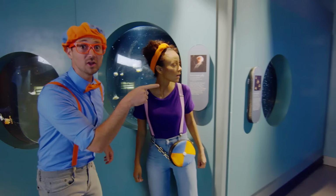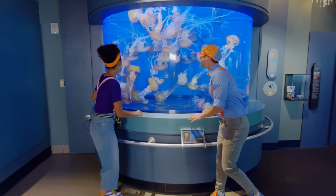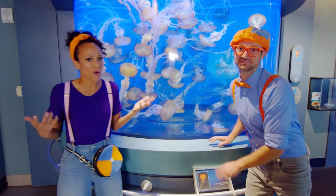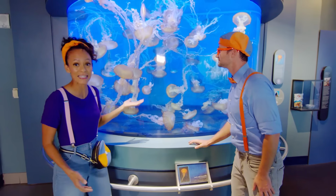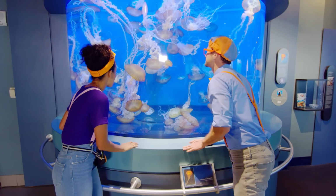Whoa, Mika, look! Wow! Big jellyfish! Yeah! Look at that! Jellyfish are so cool. They don't have hearts, they don't have brains, but they need to eat food to survive. Yeah, they're living creatures. That's right. Wow, that is so cool.